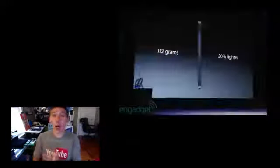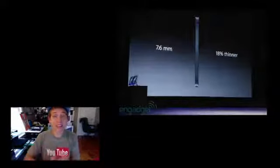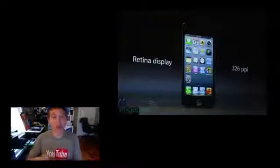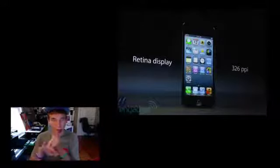It weighs only 112 grams, which is 20% lighter than the iPhone 4S, and it is only 7.6 millimeters thick, which is 18% thinner than the iPhone 4S, which is a lot considering it has the new 4-inch Retina display with 326 pixels per inch and a resolution of 1136 by 640.